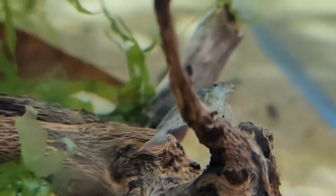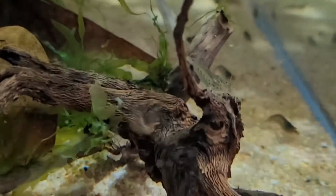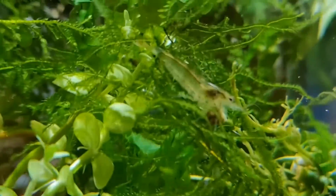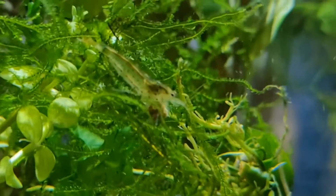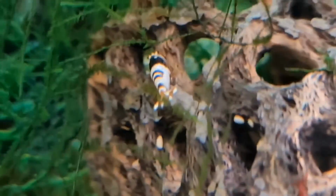And so it's a great standby. They're usually fairly inexpensive. They will clean your tank, and they will do a really good job of eating algae. Pound for pound, they're probably one of the best algae eaters there is in the aquarium hobby, which is great.